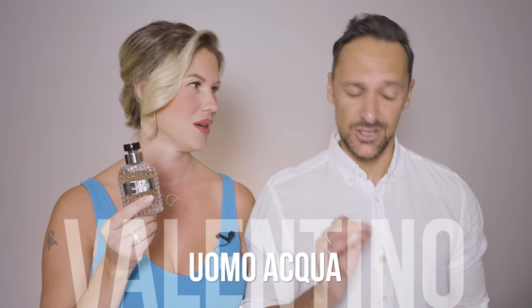Amazing one. Now we have one that is powdery and fresh, and with tomato leaf. I can't smell the tomato leaf, but this is Valentino Uomo Acqua. So good. So we have mandarin, orange, tomato leaf, sage, patchouli, iris, and leather.